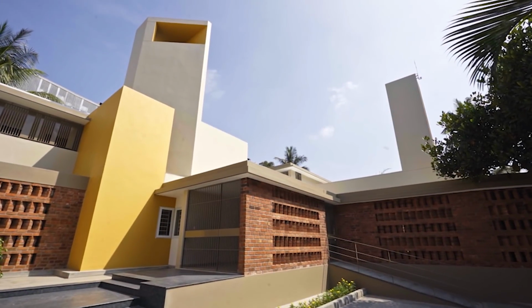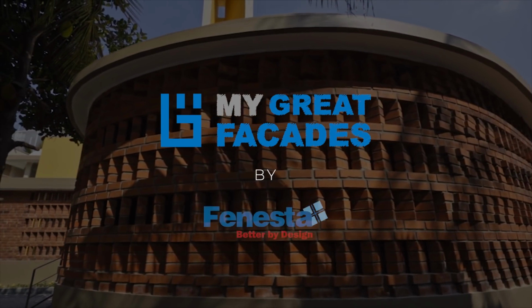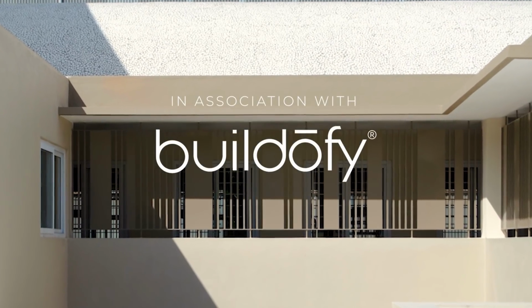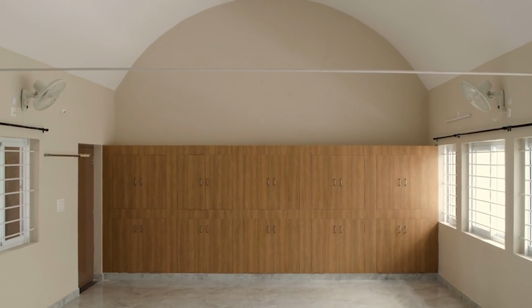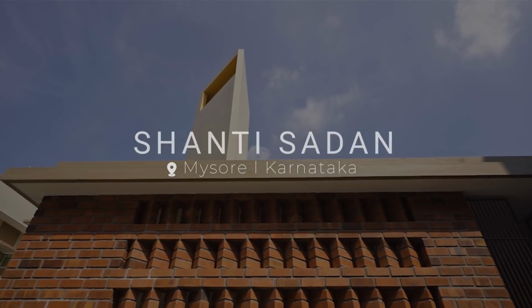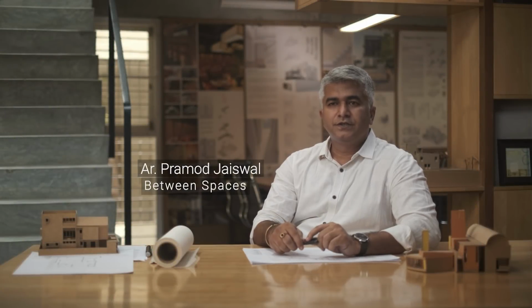So our approach to this project was to understand the semiotics attached with religious architecture and separate it from this pervasive image of what architecture form or shape should be associated with a specific religion. Shanti Sadan is a place for worship and service.